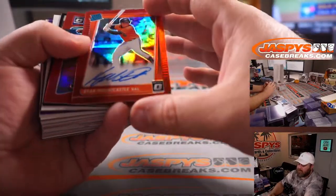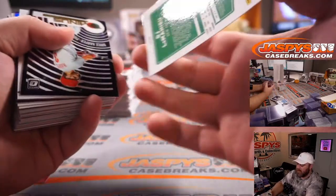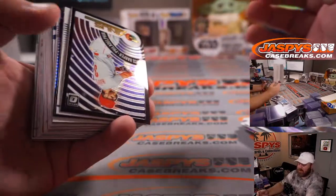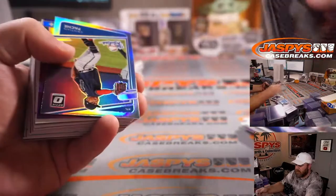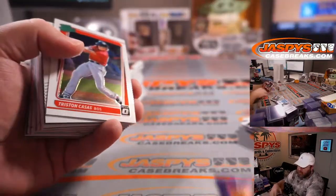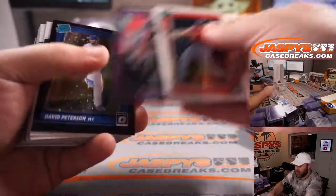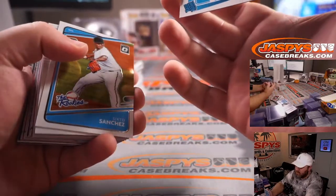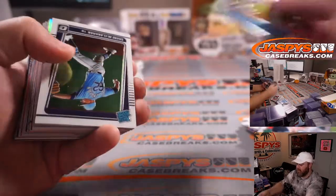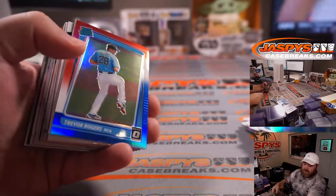Ryan Mountcastle to 50 for the Orioles, Mark Neubauer. Congrats. DJ LeMahieu to 60 for the Yankees and Nick Stober. Christian Pache for the Braves, Ethan Selby and Tatis to 125 for the Padres, Ethan Selby. David Peterson to 149 for the Mets, Jonathan Rinaldi. And William Contreras for the Braves, Ethan Selby.